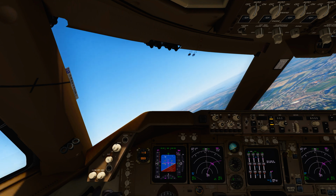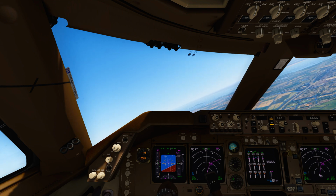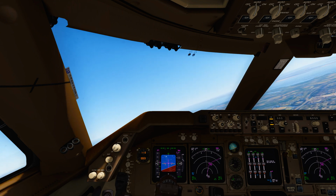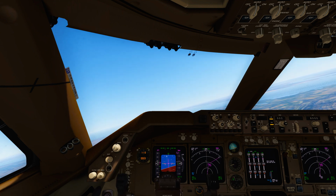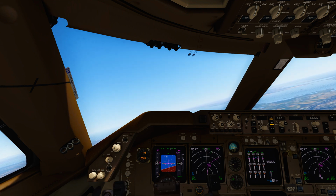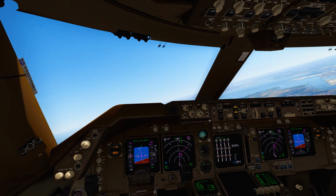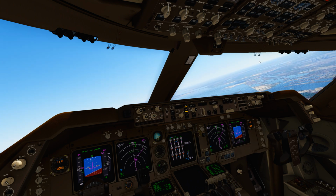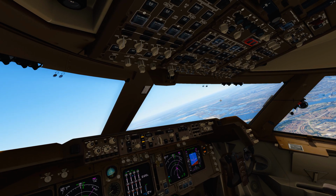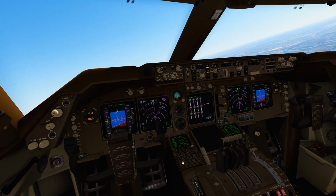Let's trim up a little bit the airplane, because we are heavy. Nice. 3,000 feet, so standard pressure. Let's do the inner landing lights off, and taxi lights off, and status continuous can go off. Legs progress. Oh wait.